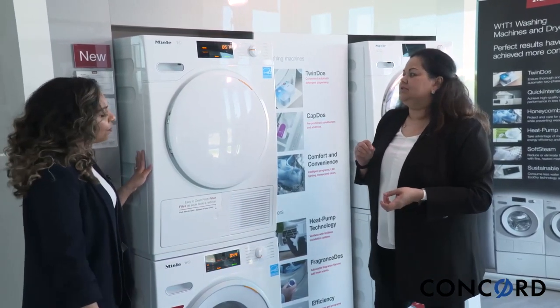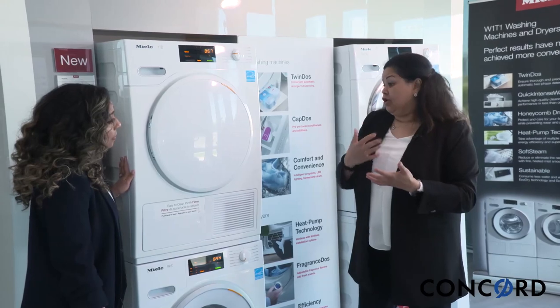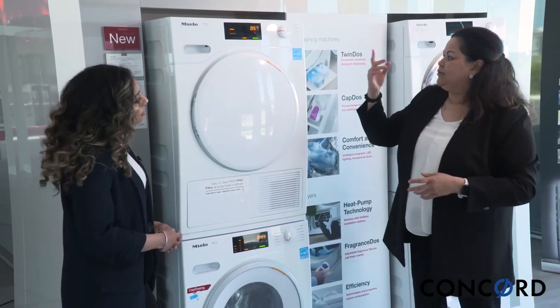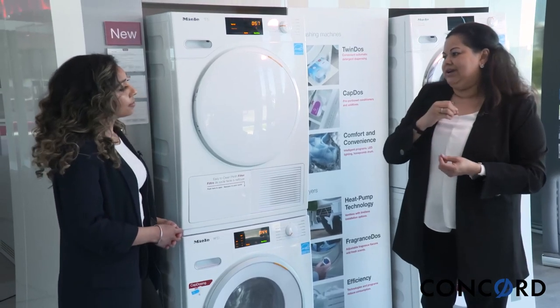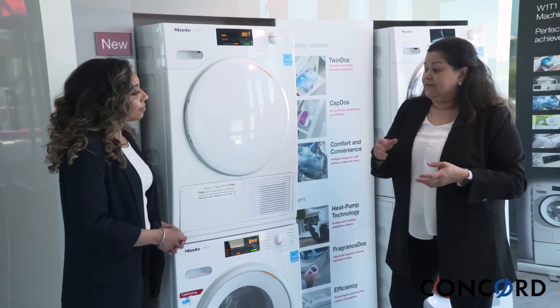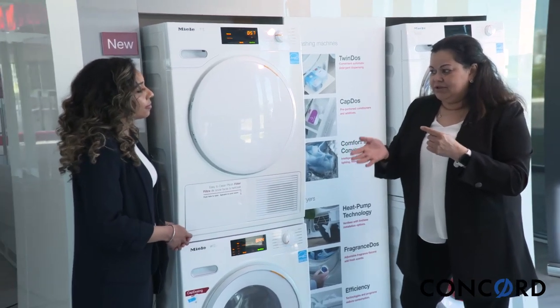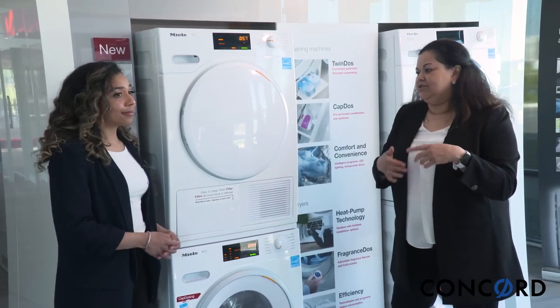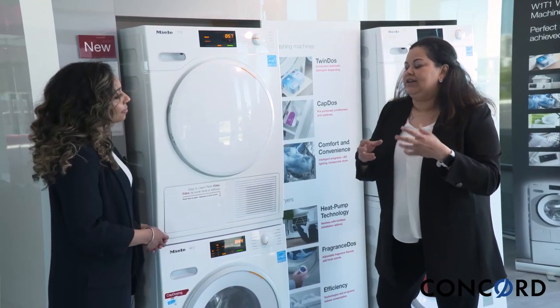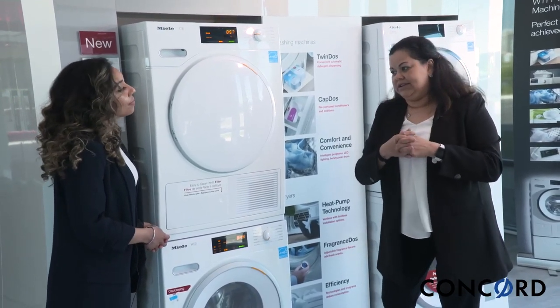One thing I want to point out about the denims is, why is there a cycle just for denims in here? It's dark clothing, so you think you would put it on the dark cycle. But fabric actually weighs differently depending on how it's made. So if I were putting a dark t-shirt in with a denim, the t-shirt would dry faster because it weighs lighter, but the denim would still be wet, because of all the woven fibers in there.